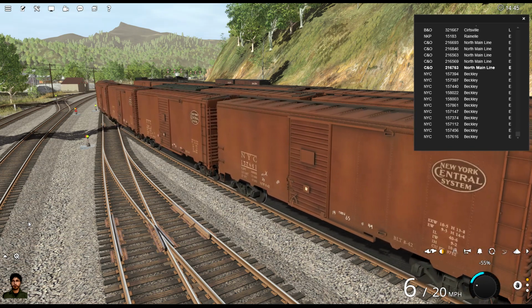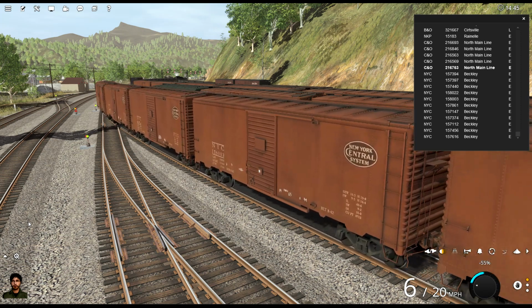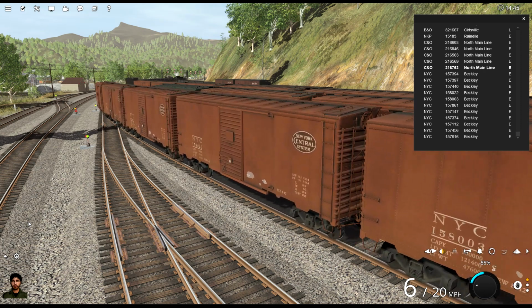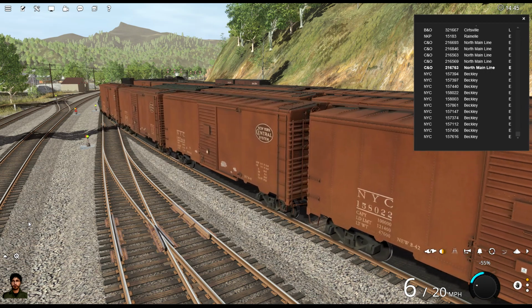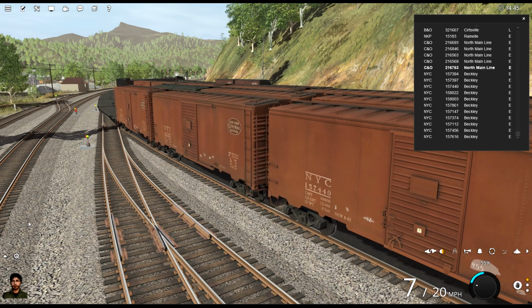All right, so these next ones after these, they're going North Main, and that's going to be track 9. Getting that stutter again. I hate the stutter. Not sure why it stutters. I got a pretty good rig.